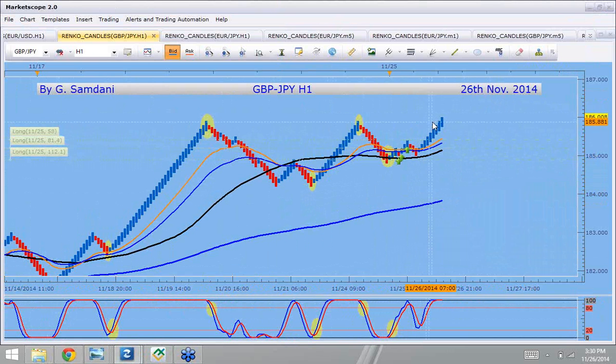Okay, so time will tell. If we break, that will be a nice breakout to the upside. But let's see. There was a reason behind this Pound Yen going up, and the setup I like, because I had my analysis on the pound index, that the pound index is going to get stronger.